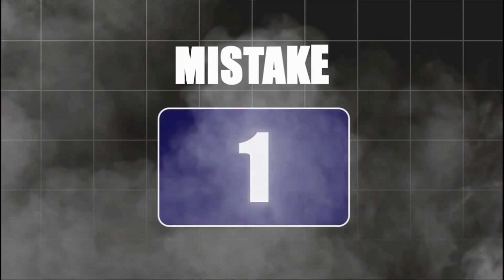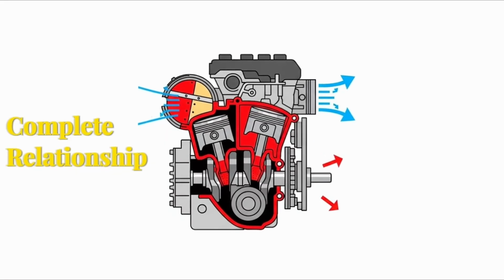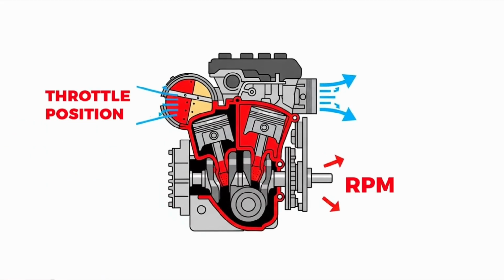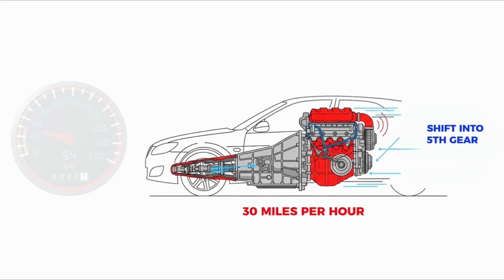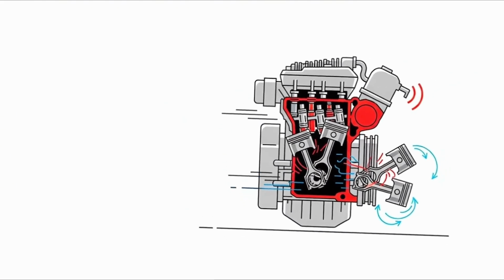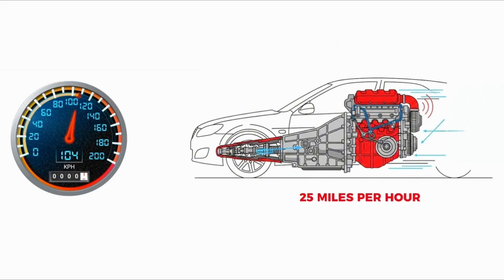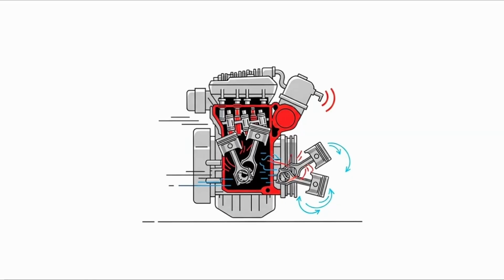So the first mistake has to do with forcing your engine to lug while ignoring the complete relationship between RPM, throttle position, and engine load. Try this simple test next time you're driving. Shift into 5th gear at 30 miles per hour and try to accelerate. Notice how the engine struggles and vibrates. Now try the same acceleration but shift at 2500 RPM instead. Notice how much smoother and more responsive the engine feels.